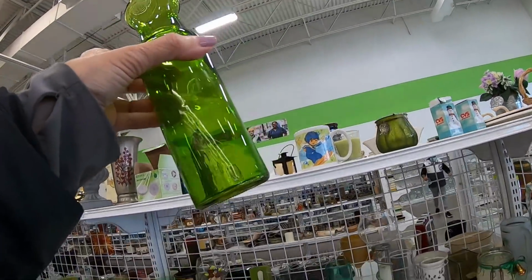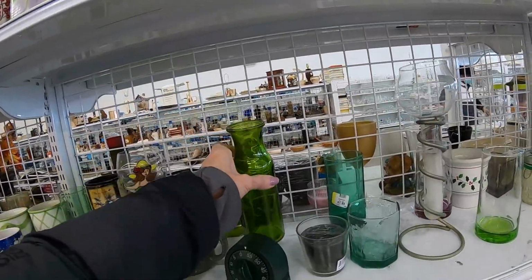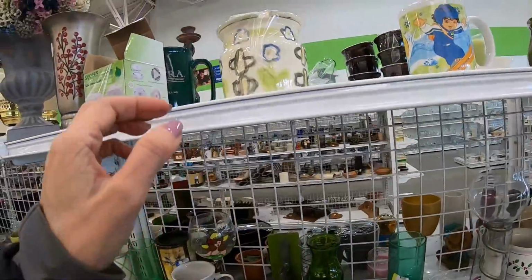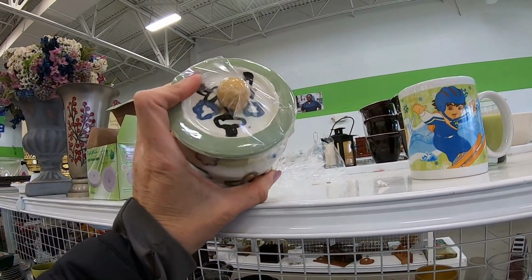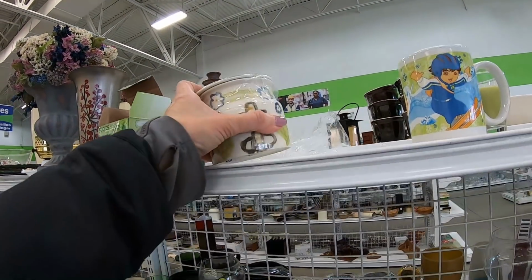Okay, this green apothecary vase is beautiful. Now, as you can see, it is just maybe a dollar store item. I do really like that green. If they would have had multiples of that, I might have picked those up. Just a little simply painted jar with no marking.